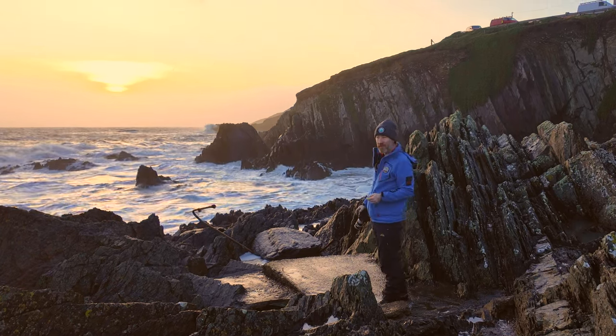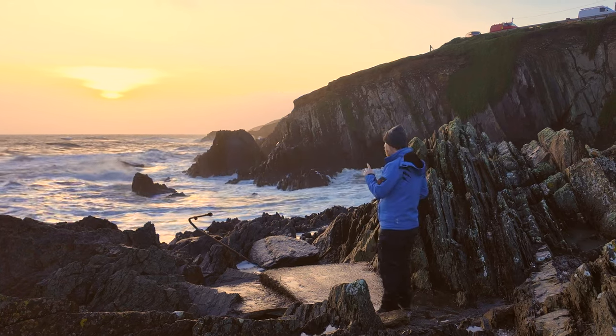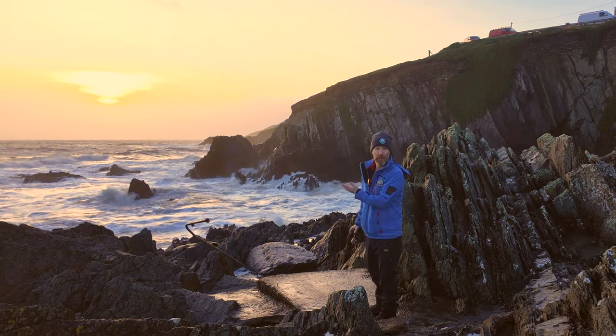That bank of cloud that's there, I think, is going to swallow up the light. So the best of the light, I think, has come and gone. But I wasn't here for the light. I was here for these monster waves. And the light, obviously, is a bonus.